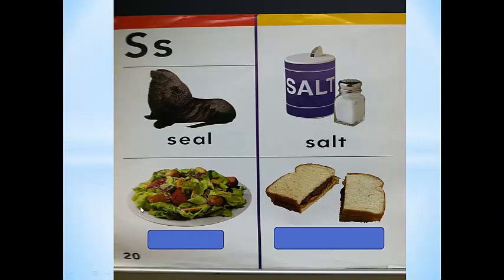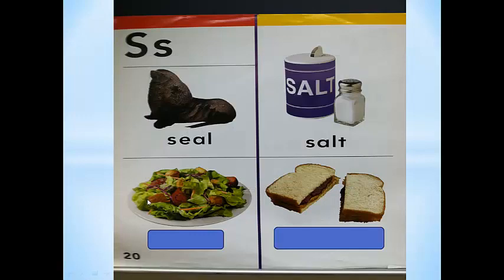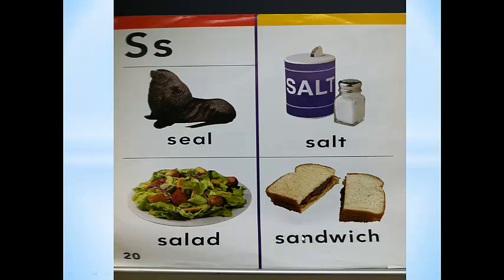Alright, and maybe you know what this is. Maybe you eat this, maybe you don't. It's called a salad. And if you listen to the beginning of the word there, it starts out salad. Okay, so what letter should you expect to see there? Exactly, you should expect to see an S at the beginning, and right there you do, you see that S. And last one, this is called a sandwich. And a sandwich should start with the letter S because it starts with that S sound.